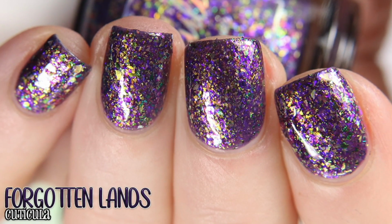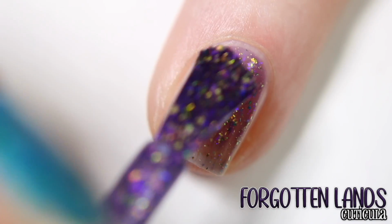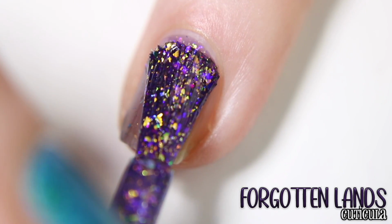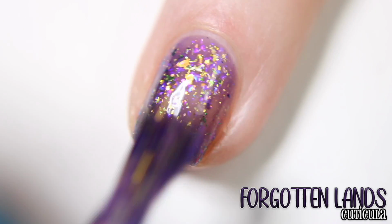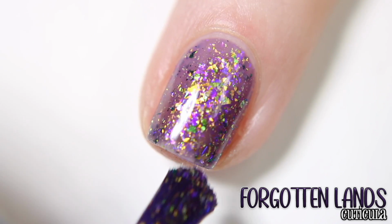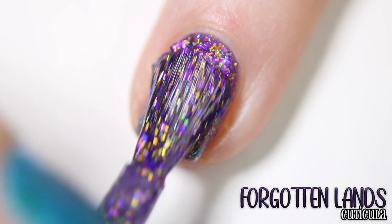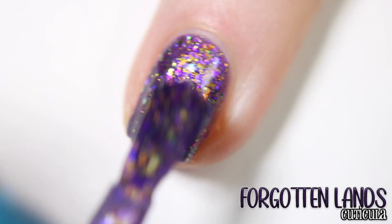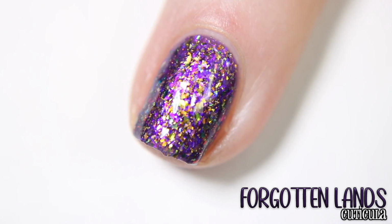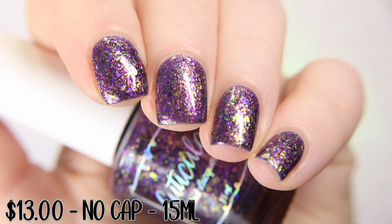Cuticula continues their Disney Dreamlight Valley series with Forgotten Lands. This is the deep violet jelly with lime, green, and gold shifting ultra chrome chameleon flakes, and yellow, gold, green, blue, and purplish pink shifting glass flakes. It's shown here in 2 coats. You may need 3 if you have a longer free edge. This dries with a little texture, so a top coat is needed for a smooth glossy finish. Forgotten Lands is $13 with no cap.